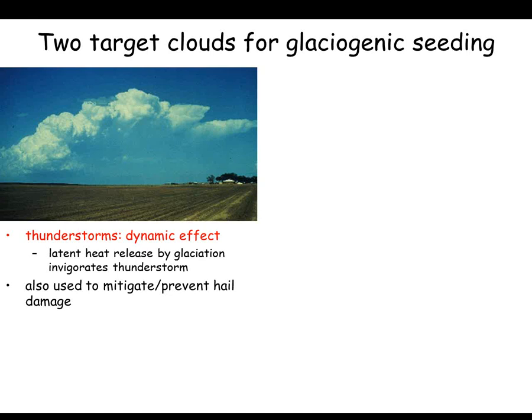And in order to jumpstart that freezing, ice nuclei are inserted such that latent heat is released by the conversion from the liquid to the ice phase, and that latent heat may give an extra boost to the thunderstorm, making the storm deeper and also producing more precipitation. At least that's the theory.